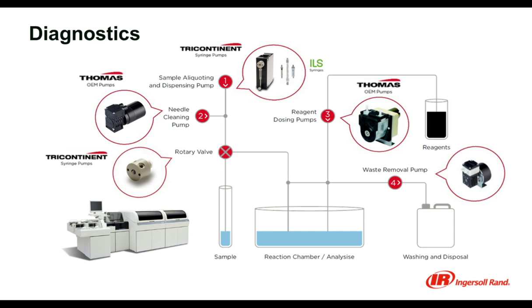So looking at the first marker, you can see there's a Tricontinent C3000 syringe pump, and there are also ILS syringes. The C3000 syringe pump is a very efficient syringe pump that has a stepper motor designed in as a standard component. And the syringes that you see can range from 50 microliters to 12.5 milliliters. This pump is going to be used for sample aliquoting, so it can take a large reservoir, a large sample size, and distribute that in smaller volumes.